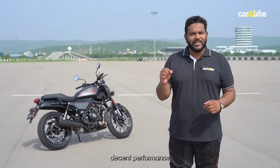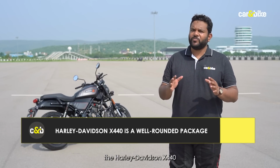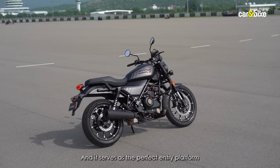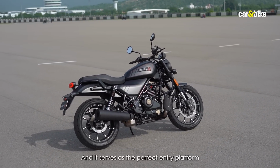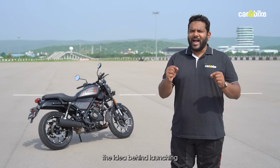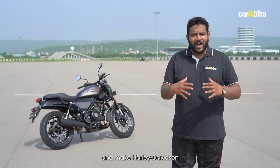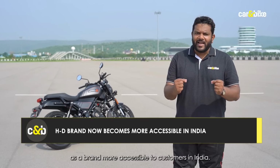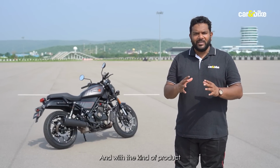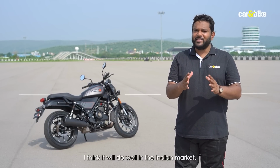Excellent pricing, decent performance and a good set of features, the Harley-Davidson X440 comes across as a well-rounded package, and it serves as the perfect entry platform into the Harley-Davidson family. I mean, the idea behind launching this motorcycle was to garner volumes and make Harley-Davidson as a brand more accessible to customers in India. And with the kind of product that the Harley-Davidson X440 is, I think it will do well in the Indian market.